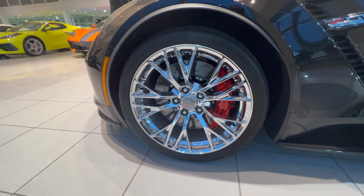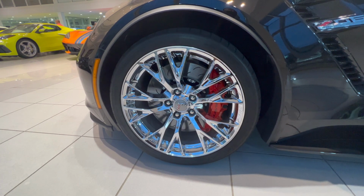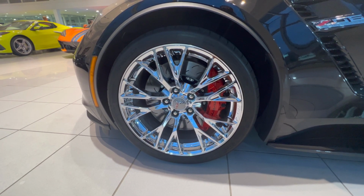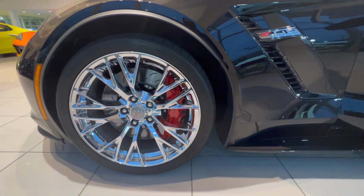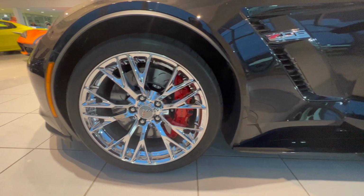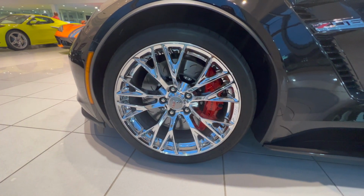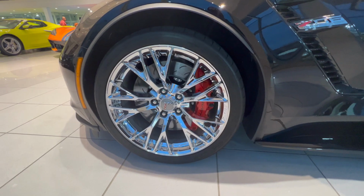I actually ended up getting chrome wheels on my vehicle when I bought my C7 Corvette Grand Sport from Kerbeck many years ago. This car does have the red calipers, as you see, and these red calipers stand out against these chrome wheels. So it's a great comparison. If you take a look at this Z06 logo right there, you can see the red, and then you can see the red in the calipers. You can see the Z06 supercharger chrome, and you can see the Z06 chrome wheels as well. It's just a good combination between these two, and a great contrast for sure.